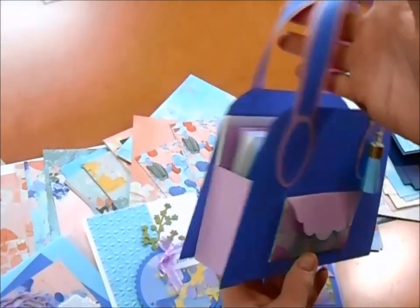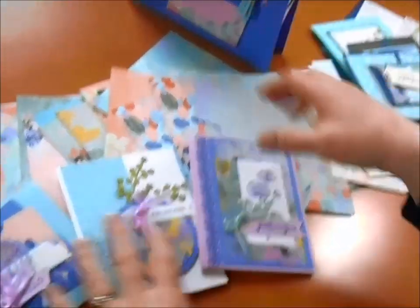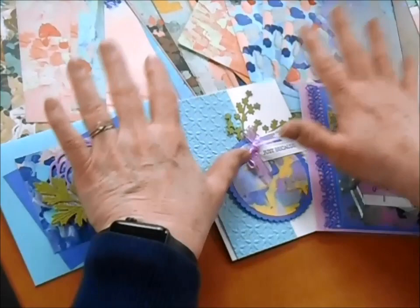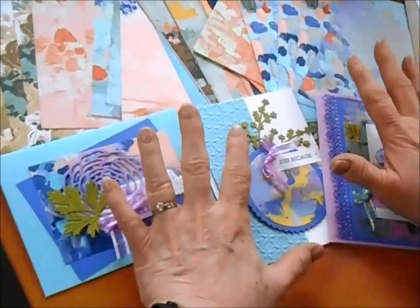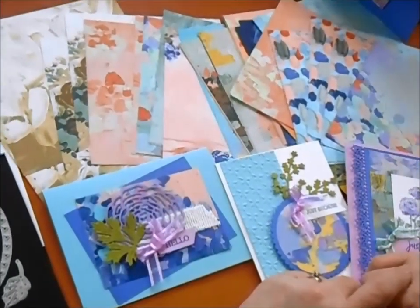I've got a little tassel. It has a cute little detail there. So that's just a fun thing that I did because I just absolutely fell in love with these papers. So let's keep going. I think there's a few more things that I can't wait to show you. I know you're going to love seeing them.